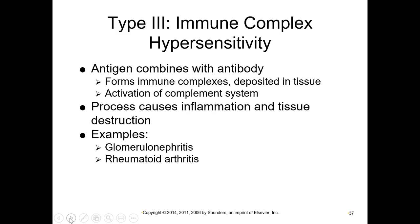But I digress. Type 3, immune complex hypersensitivity, where the antigen combines with an antibody and forms an immune complex deposited in the tissue and activates the complement system. Inflammation and tissue destruction is the result. Glomerulonephritis is one of the examples of this, and you have talked about acute post-strep glomerulonephritis in class. I just made slides about that, actually. So there you go. Rheumatoid arthritis is another example of a type 3 hypersensitivity reaction.